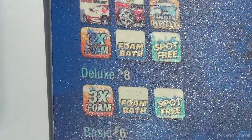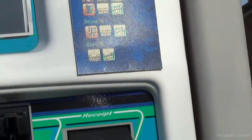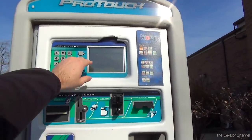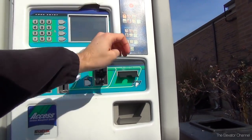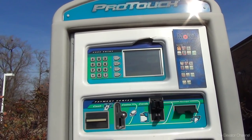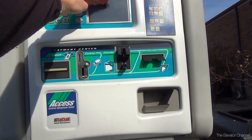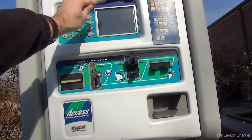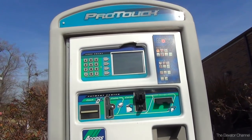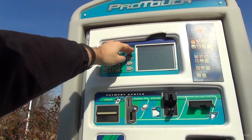We got the best for 12, premium for 10, the deluxe for 8, and the basic for 6. I wasn't paying attention when I pulled in, but thankfully I can still reach. And I cannot see that screen at all. Please select your payment method. Oh, there we go. Please insert your credit card in the reader below. Okay, so they advertise the best one right off the bat, so I'll go ahead and just pick it.